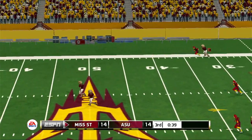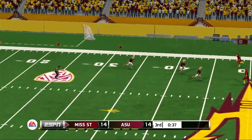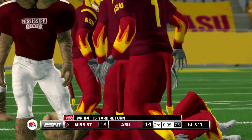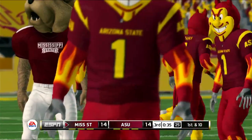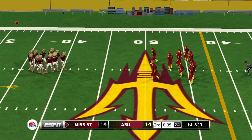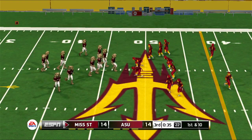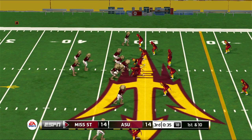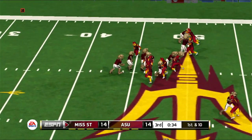He puts it away, and it's a great kick. Tackle at the 48-yard line. I think it says something about the quality of the preparation of both teams that we're into the third quarter and nobody's been able to pull away. Both sides seem to know what to expect.